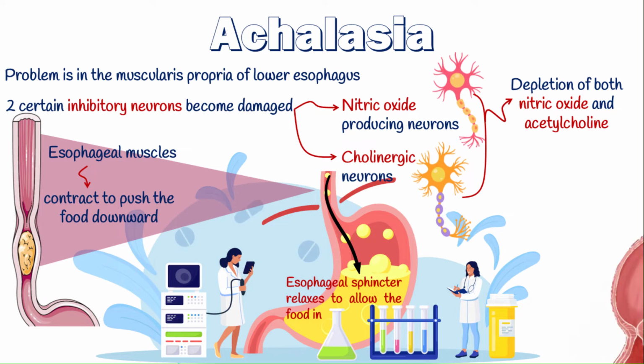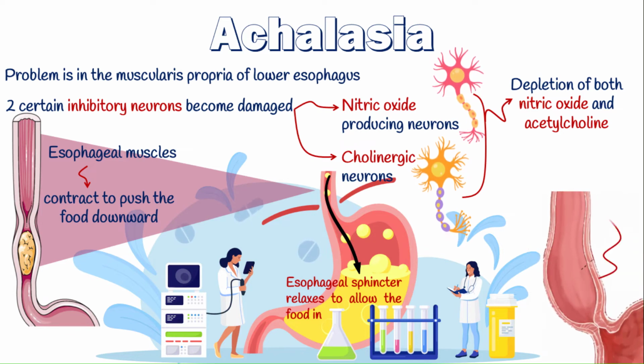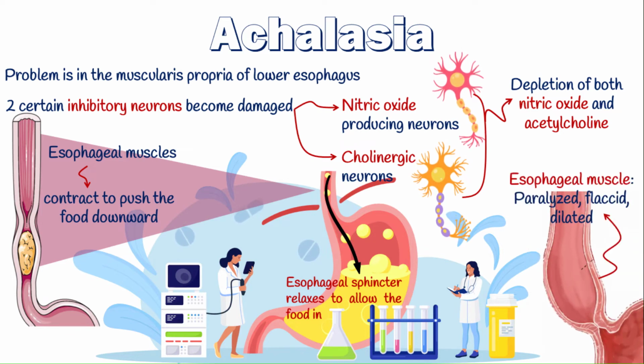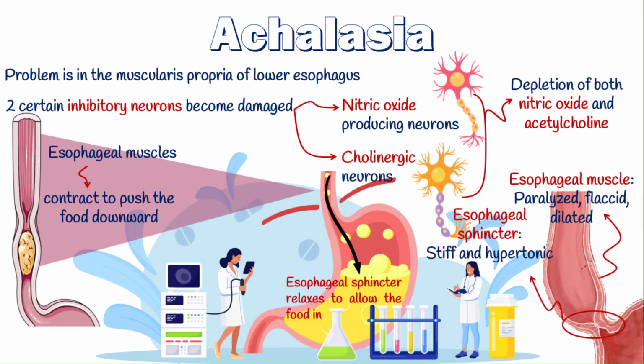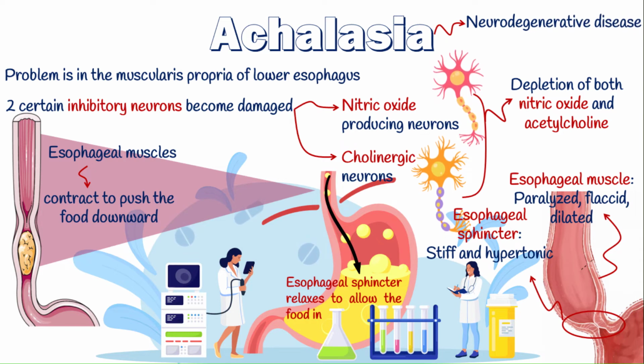In achalasia, lack of these neurotransmitters makes the esophageal wall paralyzed, flaccid, and dilated, and the esophageal sphincter stiff and hypertonic. So, food materials collect and sometimes ferment in the esophagus instead of getting normally into your stomach. In a nutshell, achalasia is a kind of neurodegenerative disease, resulting in loss of certain neurons and paralysis of both the esophageal body and esophageal sphincter.